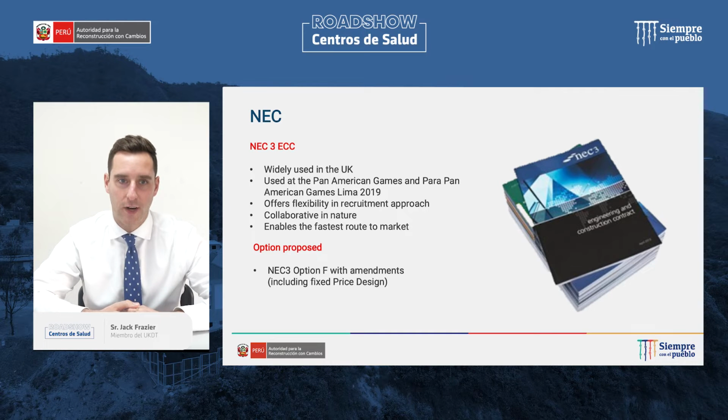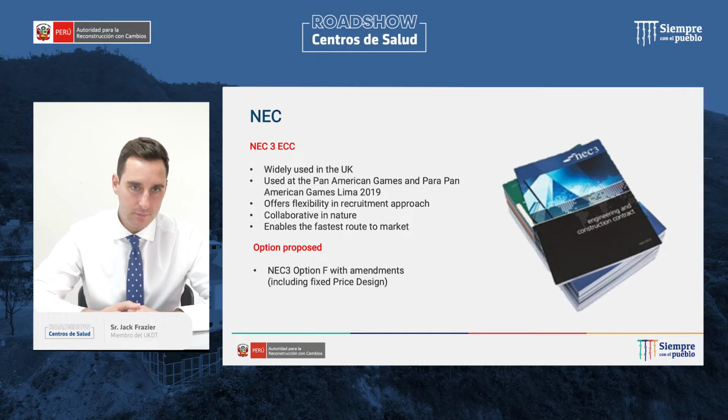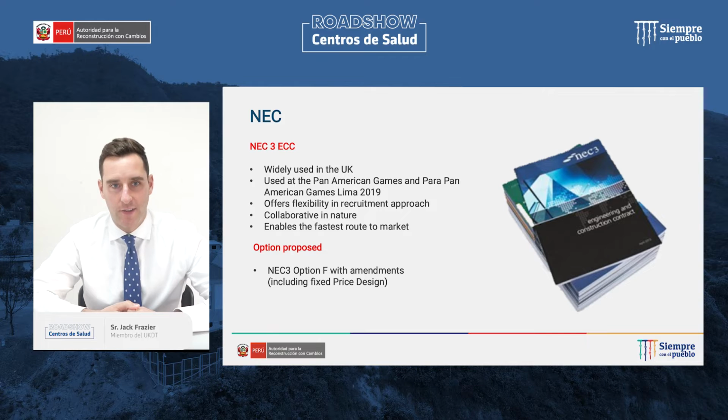The NEC suite of contracts comes with various options that can be utilised. These range from traditional fixed price arrangement to cost reimbursable style approaches. The NEC option we are going to use for this procurement process is an NEC 3 Engineering and Construction Contract, or ECC, Option F Management Contract with amendments. The Option F contract is essentially a cost reimbursable style contract. Under this option, the contractor is paid a fee plus amounts due to subcontractors for subcontracted works, as well as prices for works that the contractor carries out themselves.